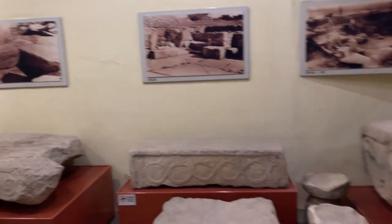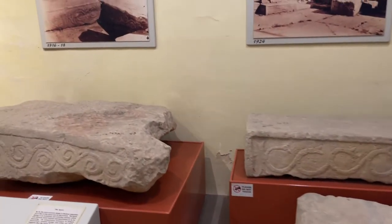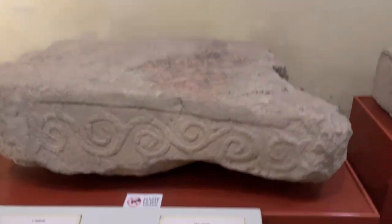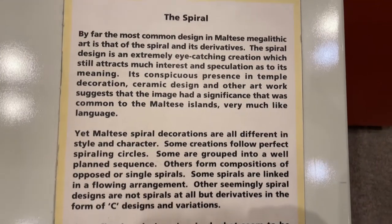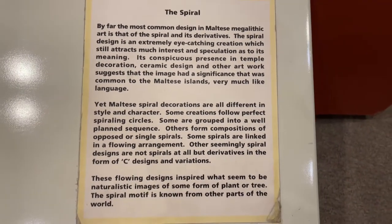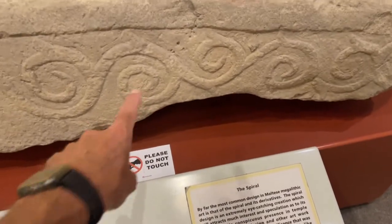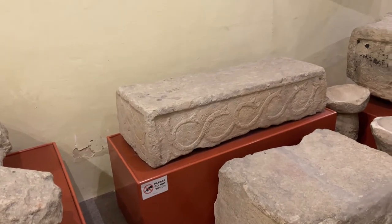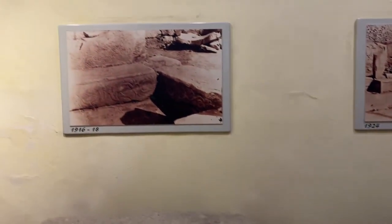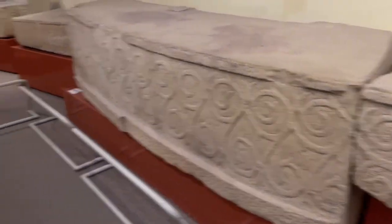So these look like they're all stones from all those, I'm sorry, what do they call those things? Megalithic sites that I went to. So an L, oh, that's there. So a spiral. And that one doesn't have anything. It's funny because I'm looking at the pictures trying to determine which site they came from, but more spirals. And it's interesting.